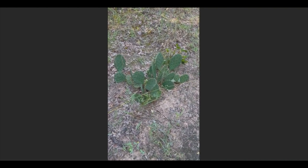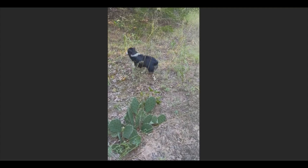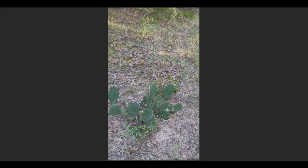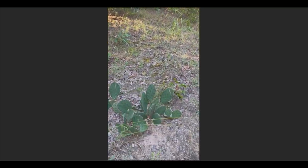We have some Oklahoma native cacti here. That was Walter just about cut himself on. He about learned that these are not good for pups. Thought it'd be cool to show everybody.